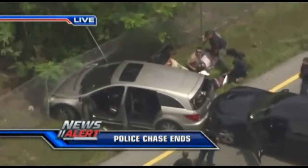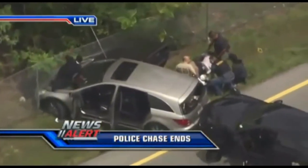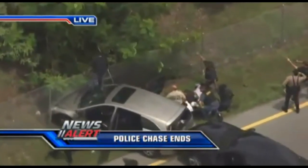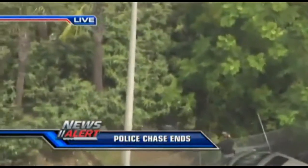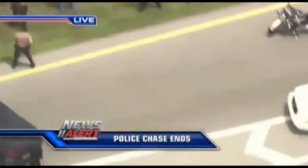Again, our location just to the west of 27th Avenue on the Palmetto Expressway would be the eastbound lanes. We've got a police officer up on the roof of that vehicle that was being chased, now going over the top of the fence there. They're indicating that the guy is in the brush there, and they're going after him. We'll hold this camera shot here for a second.